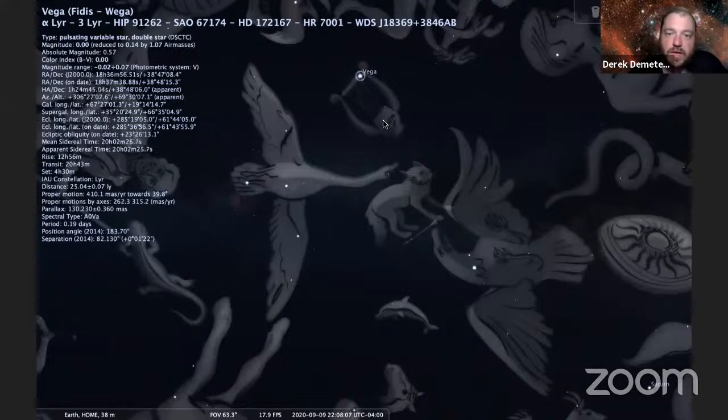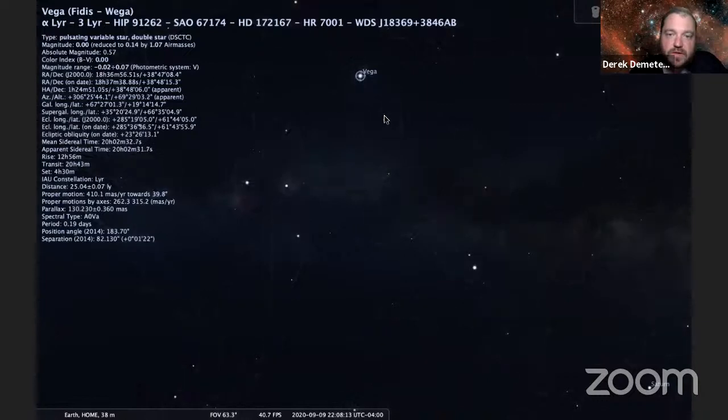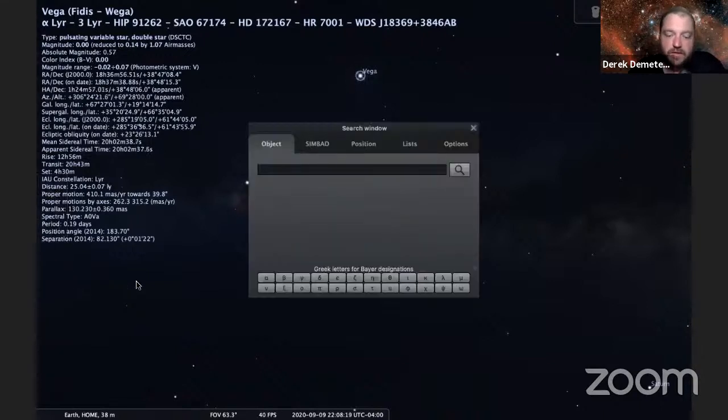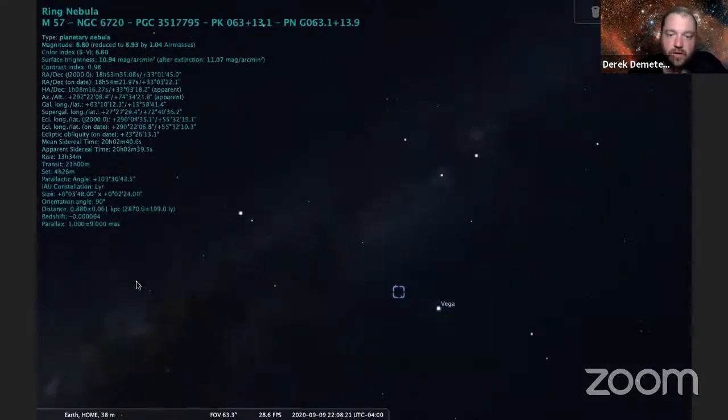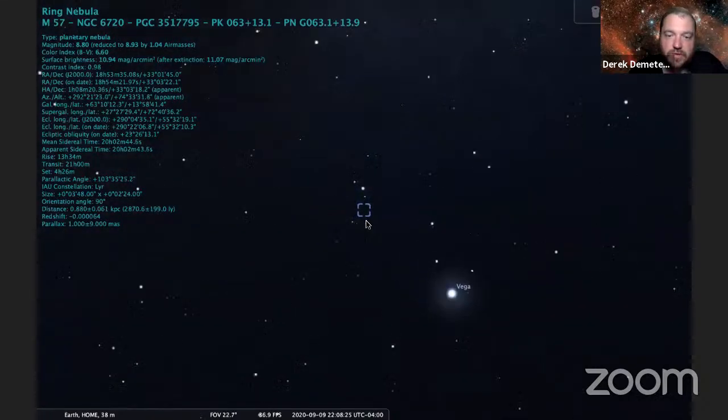And of course, what's located in Lyra down here at the bottom, these two stars. Let me get rid of the art here. You can see these two stars, and in the middle of that area is M57. M57 is Messier 57, or the Ring Nebula. And we saw that Bill Castro did draw that.